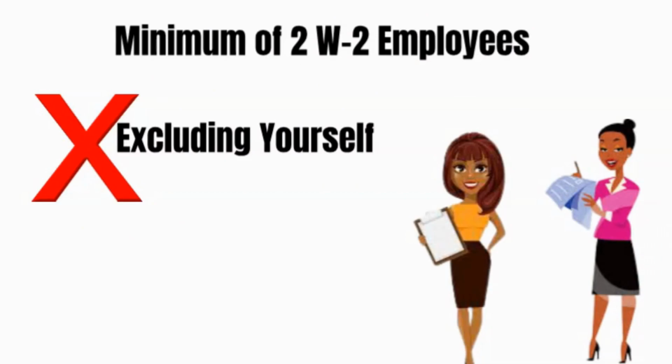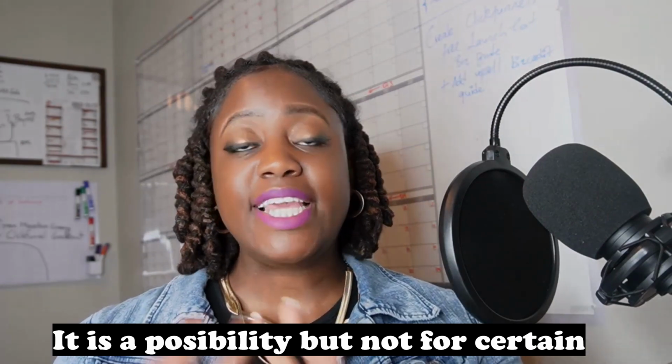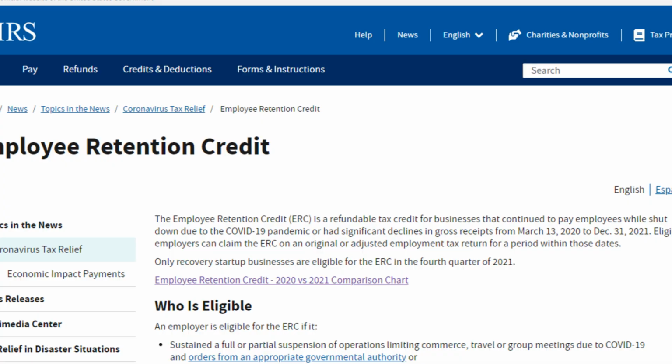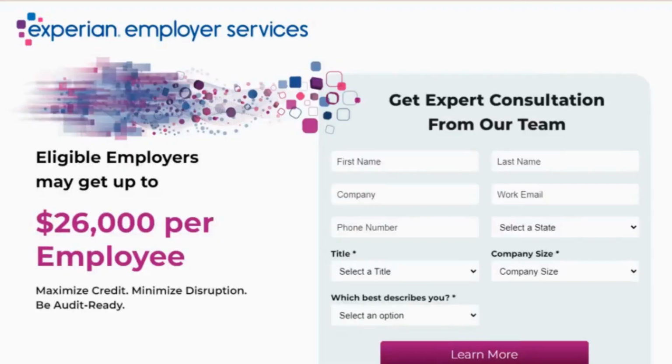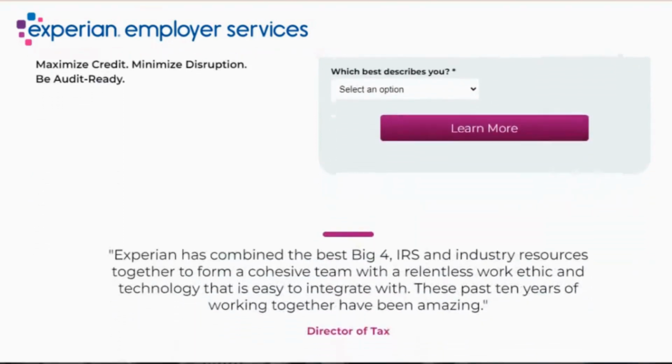This ERC refundable tax credit will be available up until, I believe, mid-2024. So if you are a business owner, and even if you did the PPP loan, you can still be eligible for this ERC tax credit for your business, all right? There's different ways that you can submit an application. You can go to irs.gov to learn more, and you can go to sites like ExperianEmployerServices.com, and you can get a free consultation.